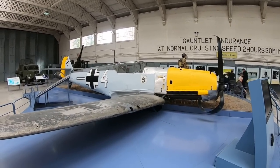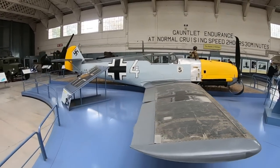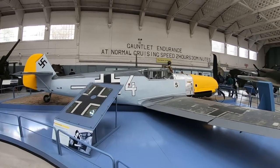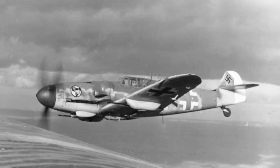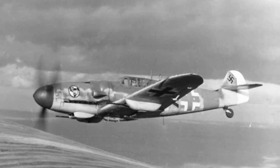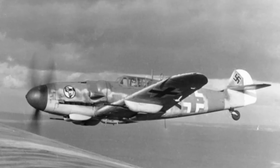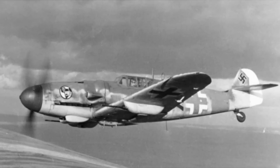JG5, the fighter wing Serafin was part of, was responsible for air operations over most of northern Norway, and they utilised Focke-Wulf 190s, as well as BF109s. They conducted many different missions against enemy aircraft who were attempting to sink ships and strike infrastructure, but Serafin's BF109 entered a nosedive.